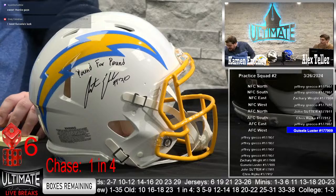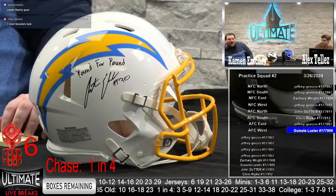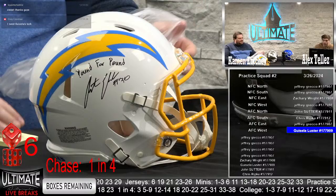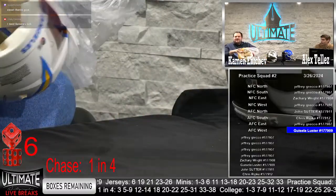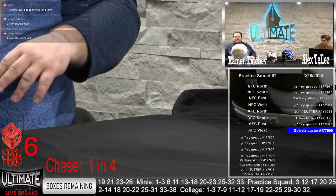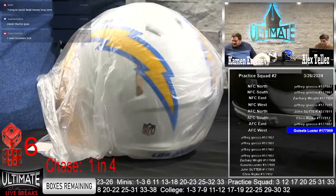Age, money, health. I think they're getting an offensive receiver in the draft. You would think they're going receiver or offensive lineman. Yeah. You got to either protect Herbert or get him a weapon. They need offense. Great job right there. Trying to avoid dead money long term, says David.